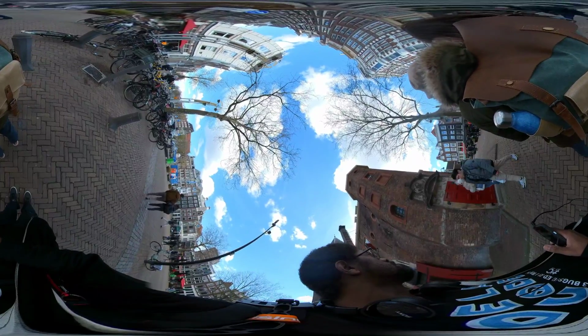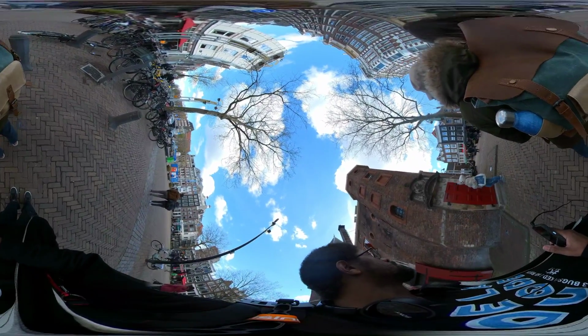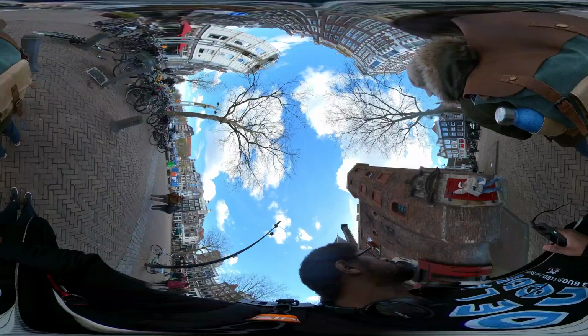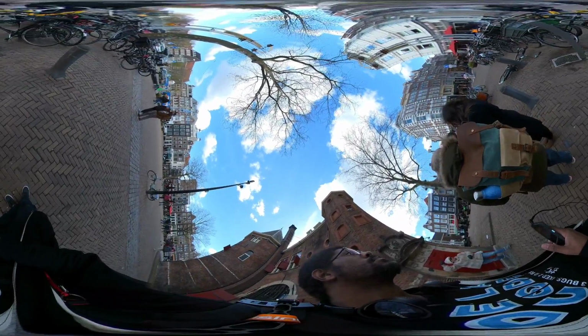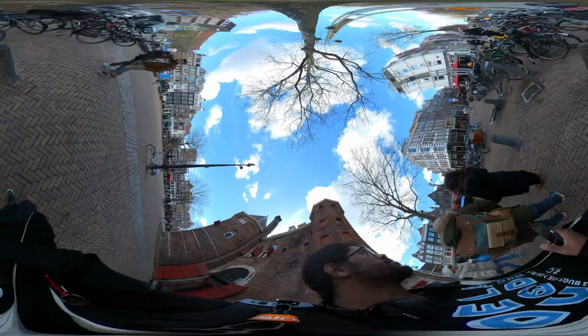These are weighing scales. Here's one weight, the other one is missing. Yeah, but you know, not bad considering how it's been outside and exposed.